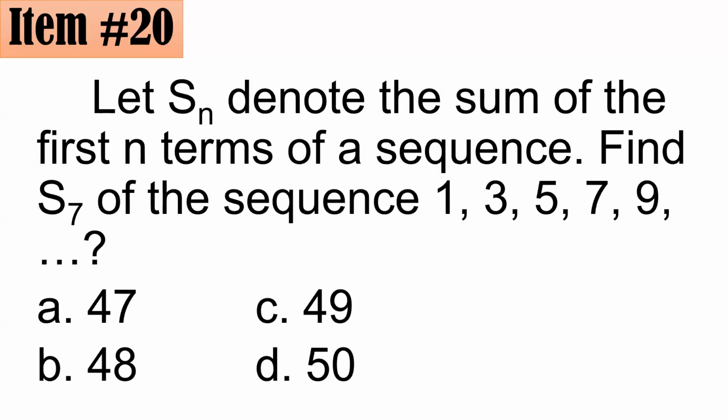20. Let S sub n denote the sum of the first n terms of a sequence. Find S sub 7 of the sequence 1, 3, 5, 7, 9, and so on. Is it 47, 48, 49, or 50?